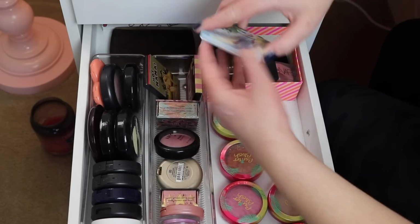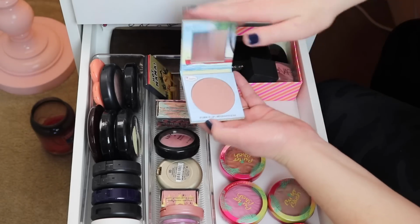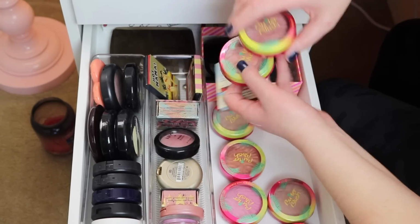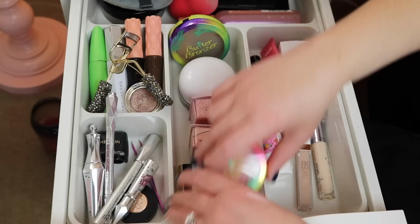Ooh, let's put Balm Beach in my everyday drawer. I do love this shade. It's a really nice mauve matte shade, as these two are shimmery. So, okay, great. Blushes decided. I'm just gonna throw them in here for now and we'll organize later.